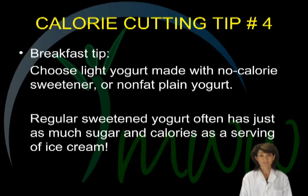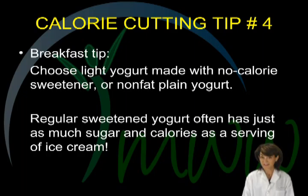Regular flavored yogurts often have a great deal of sugar added, which also can aggravate blood sugar control for those with diabetes. Light yogurts are typically about 120 calories for a 6 to 8 ounce cup.